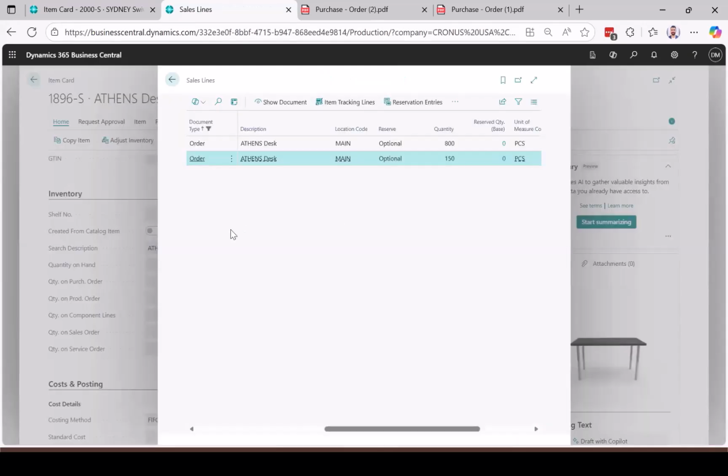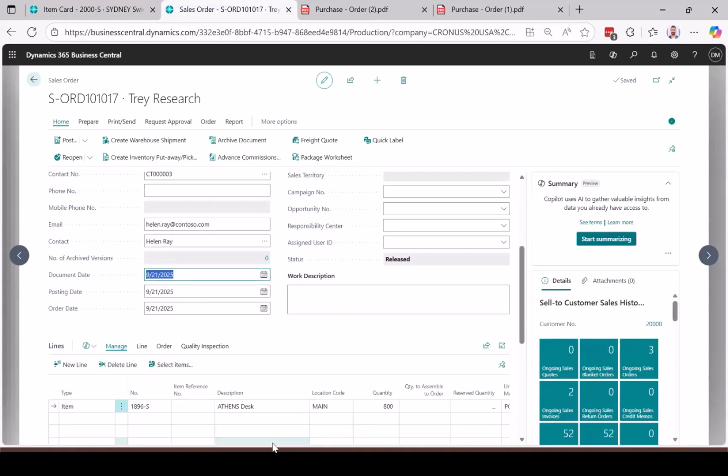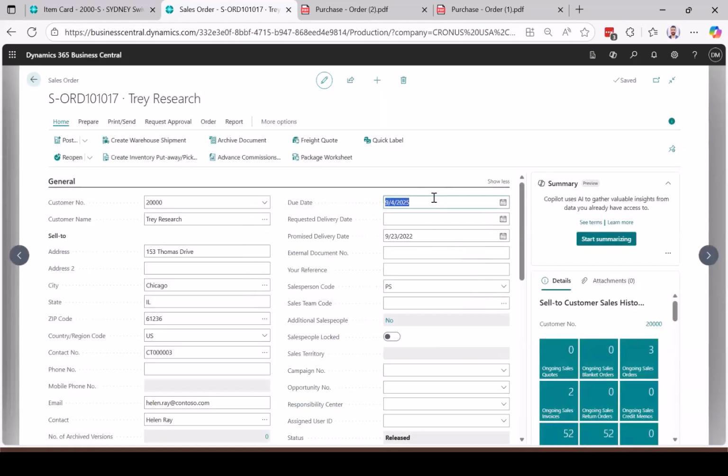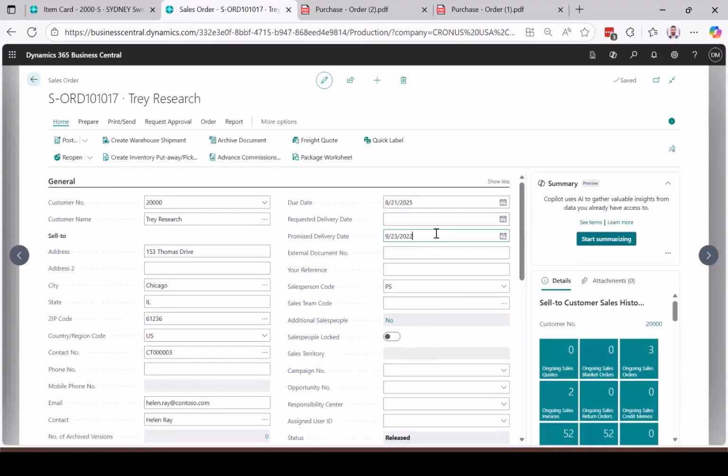Let's go back. Actually, I don't remember if I left enough buffer time for this between the delivery and the other one. I believe I put 10 here. Let me see. Yes, I put 10. Okay, so let's put 8 just to give it a little bit more. It makes sense. And then requested, let's say, is a 10, 25, 25. Oh, didn't like it. Okay, doesn't matter. 10, 20, 25.